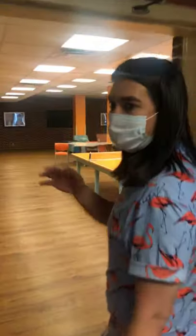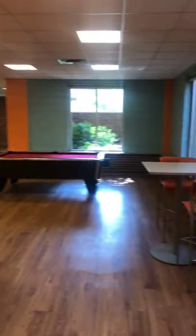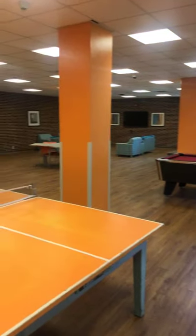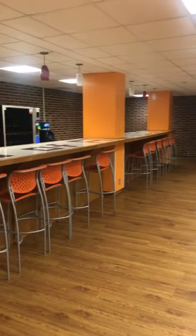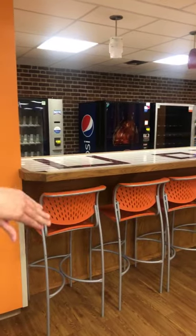All right. So now we are just walking into the base, a wide area for different activities. We have a ping pong table. We have a pool table. And we have more seating and more spaces for studying, for group meetings, maybe for group projects for the students. And we even have the bars up here where I always see students also studying in the bars.